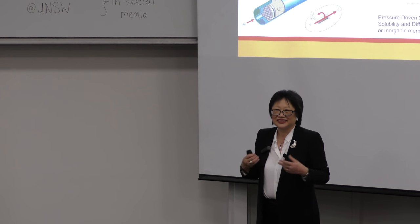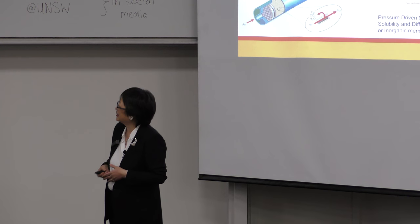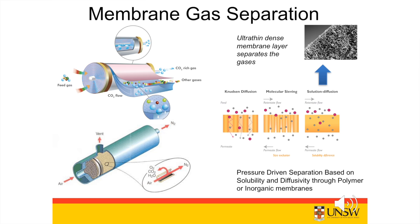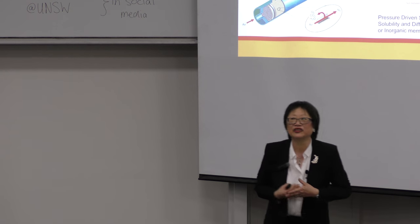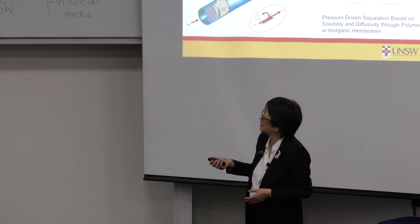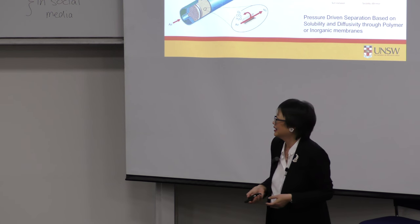So I'm going to switch gears a little bit now and talk about our work in gas separation. Just a little bit of background. Membrane gas separation is pressure-driven, typically in hollow fibers or spiral-wound conventional modules. Most of the gas separation is in the solution diffusion approach, where you have an integrally skinned membrane, a very tight, ultra-thin membrane separation layer with a porous support to give you the mechanical strength.